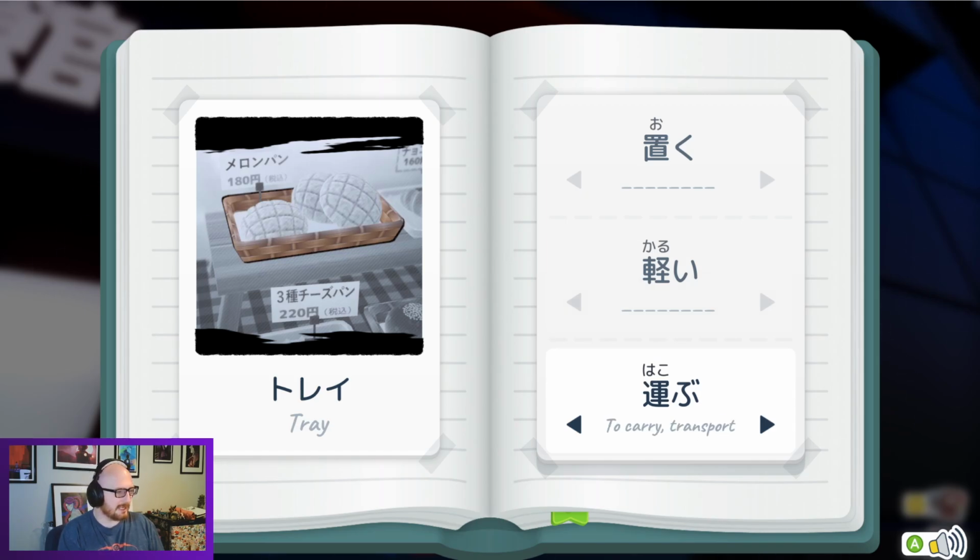So let's go ahead and get that on there. Funny, all the words are just in order. So oku, you saw, was to place, like to place things on the tray. So tray no ue, on the tray, tray no ue ni merin pan o okimasu. We'll place the melon bread on the tray. Tray no ue ni merin pan o okimashita, we placed the melon bread on the tray.